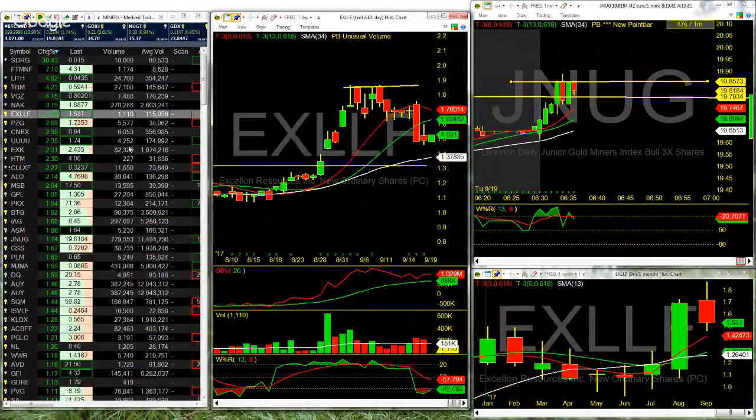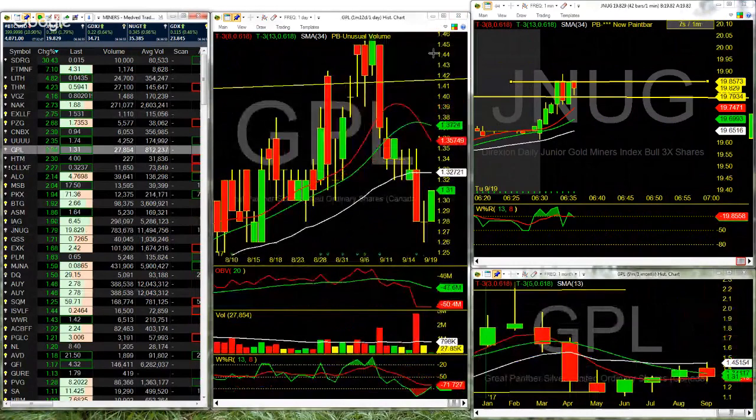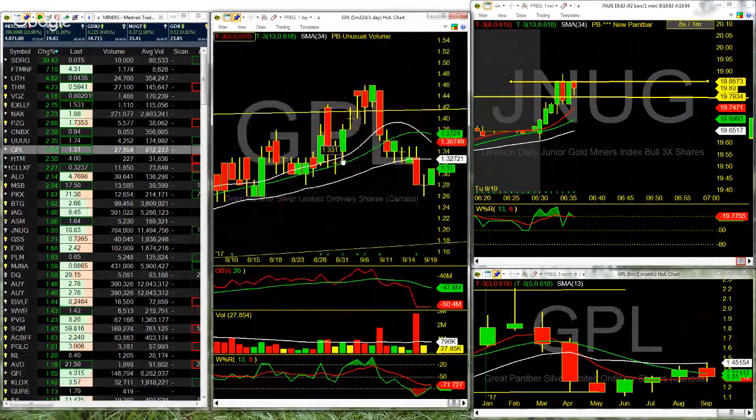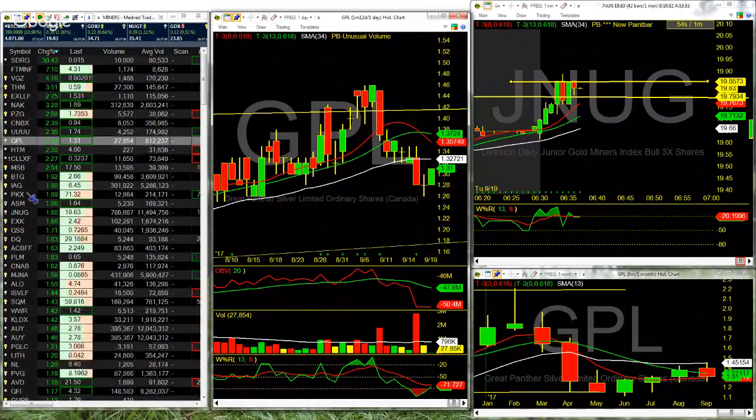EXLLF coming off the bottom on the daily. Not sure if that's done yet, may need to come down a little bit. GPL poked its head up. We got a 3-bar pattern working on that one. Taking out the previous high for JNUG. Good bullish move. So back and forth, back and forth.